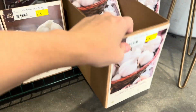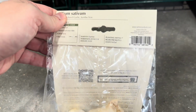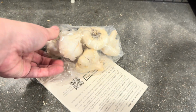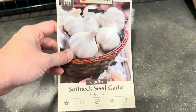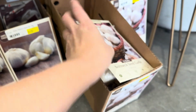And then the soft neck garlic, California, you get 6 bulbs for $7.50. Hardy zones 3 through 9, height 14 to 16 inches tall. I mean, I could do a whole bed of this. I don't know, maybe. I don't know if this is what I want. Those of y'all who know a lot about garlic and grow in the North Texas area, tell me what kind of garlic I would need.